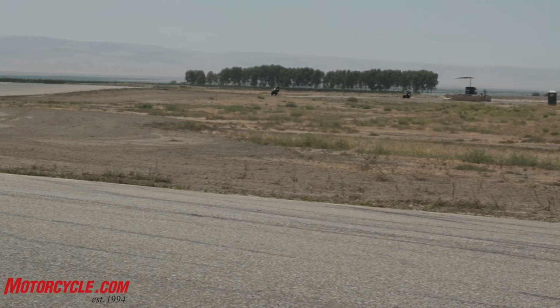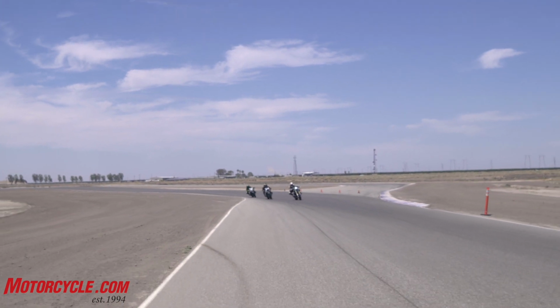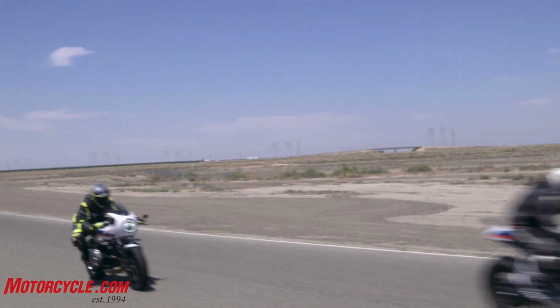But the difference between this and, let's say, a big 1200 V-twin water-cooled Panigale or KTM Super Duke, it doesn't really want you to come in there and point and squirt. You want to carry nice flowing lines, because there are some things you have to be aware of, which Mike was telling me earlier about. Don't lean it over too far because you can lever the front wheel off the ground on the left and the rear wheel off the ground on the right, and Osh is not going to be very happy with you if you do that.